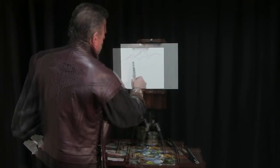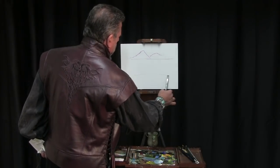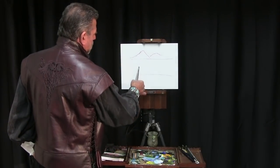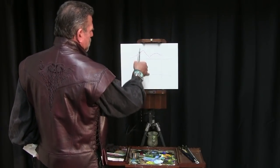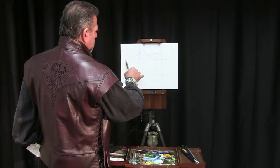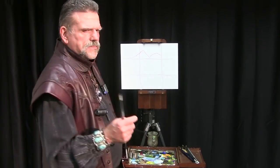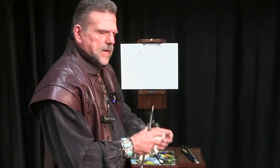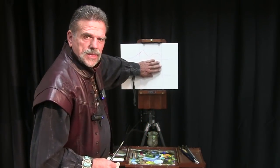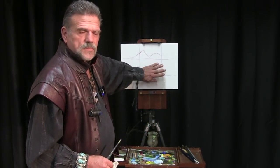Now, the law of thirds. Third, third, third, third, okay? I'm going to just do this dynamically. You've got to always remember that your focal point is always in the middle third. That's where your main focal point is.